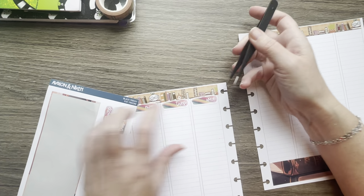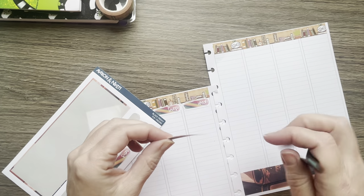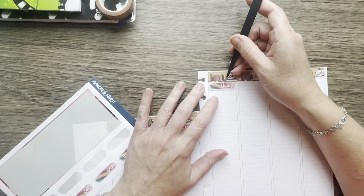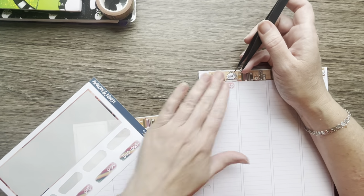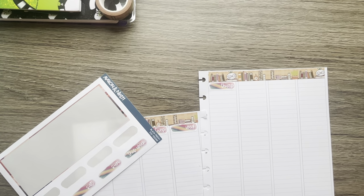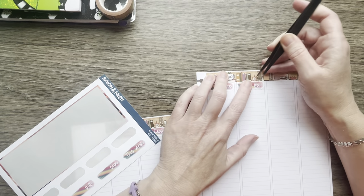So yeah, I've spent a lot of time doing that. It's very relaxing for me to organize my stickers, and then I get to kind of visit and see what I have and what I forgot I had, and so yeah, it's been a fun morning so far.